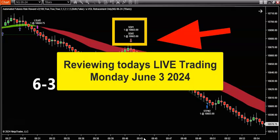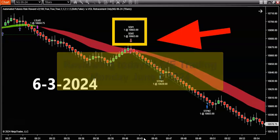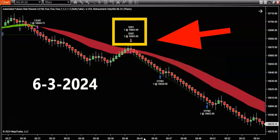What you're seeing on the screen right now is today's live price action chart of the NASDAQ. You already know this is the only symbol that I focus on. I freaking love this symbol. It gives me so many opportunities each and every day. And as you know, I only try to trade the morning session. And my definition of the morning session is 9 a.m. through 11:30 a.m.